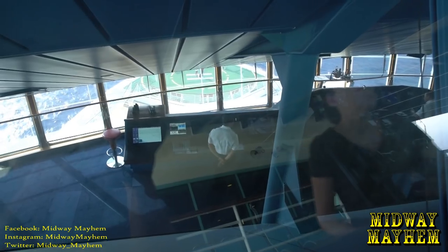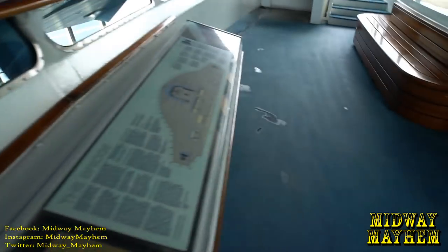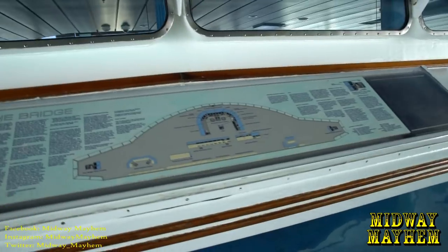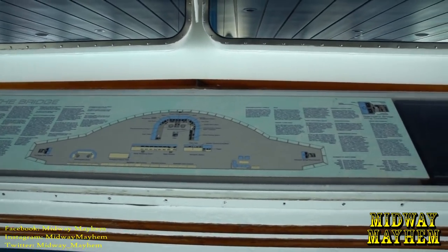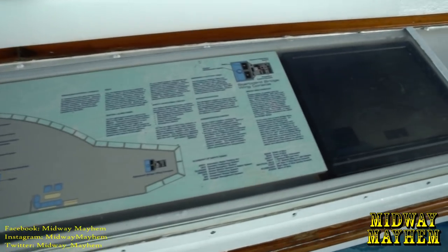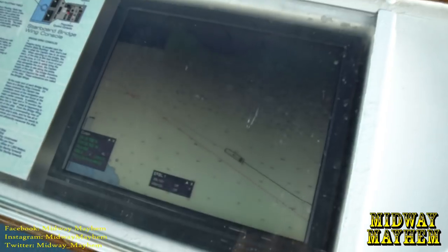There we can see a couple of screens on there. The helm with either the captain or the first mate. And then some information about the bridge as well right here. So you can see their pilot chair, central arm panel, different information as well. And then we have a map on here showing our actual location.